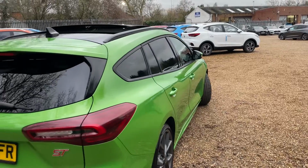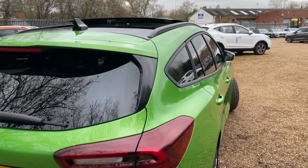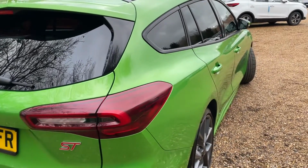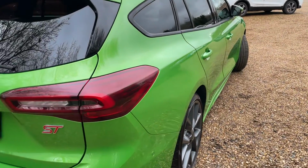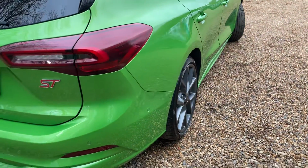This stage of the video I take a step back on the offside rear quarter. I get the camera nice and high, and I'm just going to gently rock the camera side to side, hopefully displaying to everybody how beautiful all these body panels are.